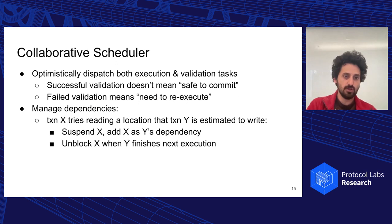The collaborative scheduler optimistically dispatched both execution and validation tasks, and we know that successful validation doesn't mean it is safe to commit. However, failed validation means we need to re-execute. So the collaborative scheduler needs to keep dispatching these validation and execution tasks, and somehow eventually decide that, okay, no more tasks, we can commit the entire block.